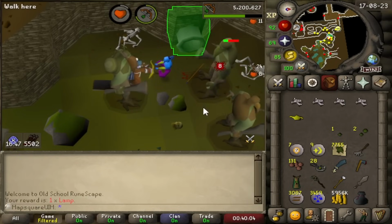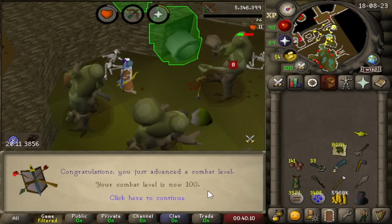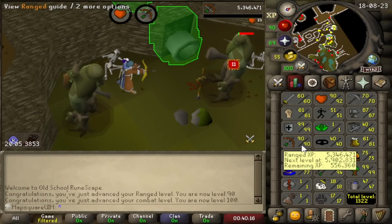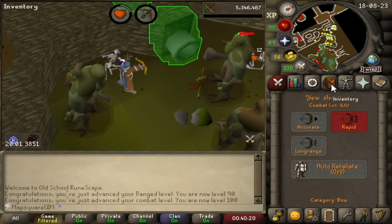Oh yeah. And there's big level 90 ranged. And 100 combat as well. That is my 5th skill in the 90s now. All still from bronze and iron arrows that I picked up or got from random events.